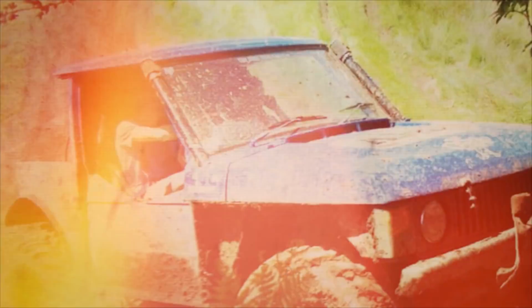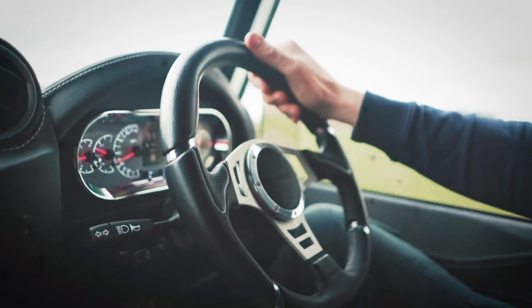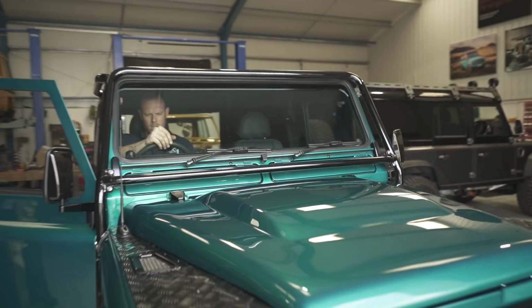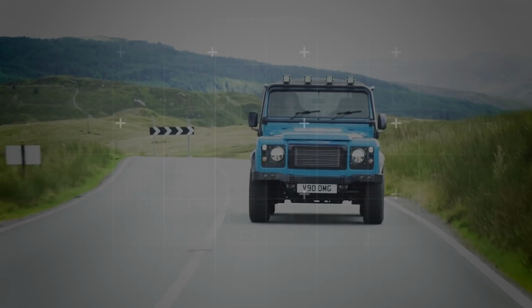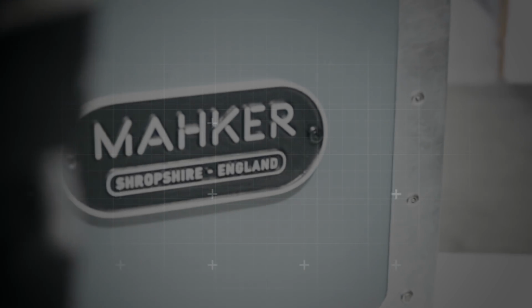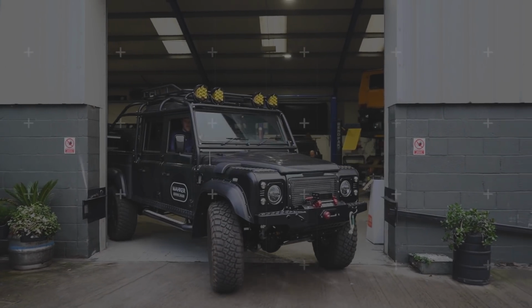It all started working on a series in my dad's shed. I followed my dreams and joined the Marines, serving in Afghanistan. Defenders were always part of me. So here we are, building custom machines with my awesome team in Shropshire. We are Mahker.